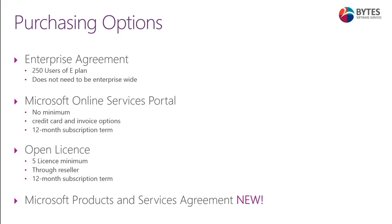Then for smaller and medium-sized organizations, there is the Open License family. So 5 license minimum. There are 12-month subscription options. There's also options to just purchase through a subscription model through the Open Value Subscription License Agreement, or the various different Open License agreements there are.